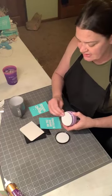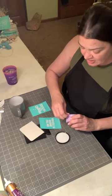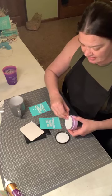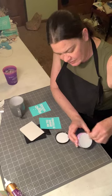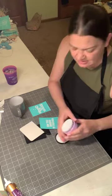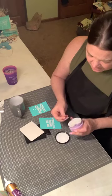So my thought with this is a brand new color. It's our new ink. I haven't even opened it up yet, and I cannot wait to use it because if you know me well, you know that pale purples are my absolute favorite color.